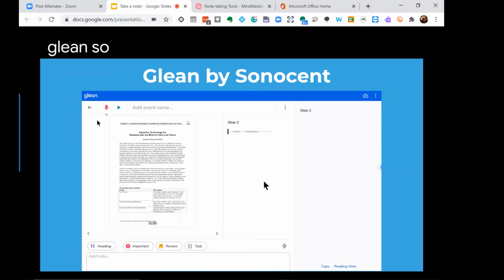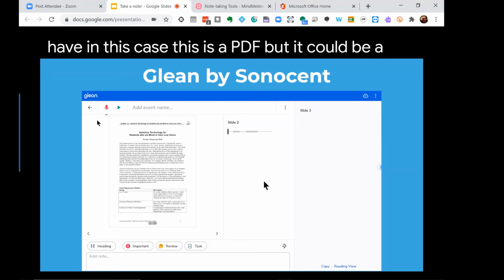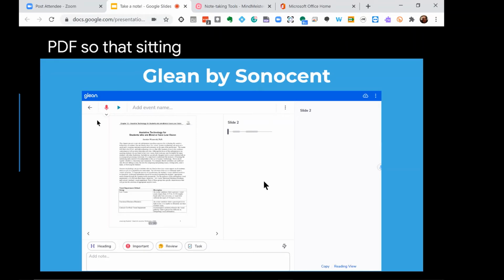So this is basically what the interface looks like in Glean. On the left-hand side, in this case, this is a PDF, but it could be a Google Slide or a PowerPoint that's converted to a PDF. At the bottom, students can click on heading, important, review, and task to tag that, and they can type a note and it will send it to the panel all the way on the right. Where you see it says slide 2, those little bits or chunks of audio are associated with that particular page of the PDF. It's really easy to use, and you'll see the little cloud icon at the top. Everything is being stored in the cloud and can be accessed from any device.